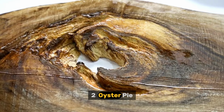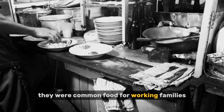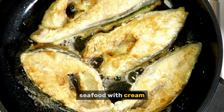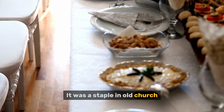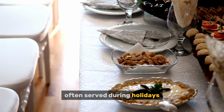2. Oyster pie. Before oysters became expensive, they were common food for working families. Oyster pie combined the briny seafood with cream, butter, and pastry, baked until golden. It was a staple in old church cookbooks and community potluck recipes, often served during holidays.